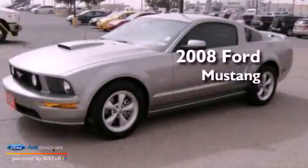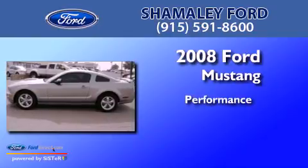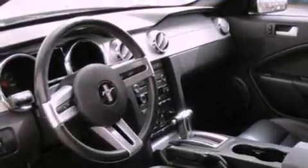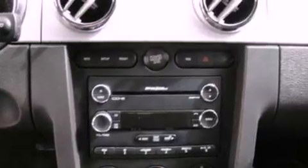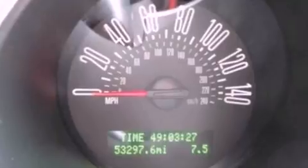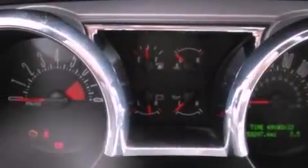This is a 2008 Ford Mustang. All of the following features are included: a multi-link rear suspension, aluminum wheels, a low tire pressure indicator, a rear spoiler, an engine immobilizer theft deterrent system, 12-volt power outlets, front fog lights, traction control, air conditioning, and this vehicle has less than 54,000 miles.